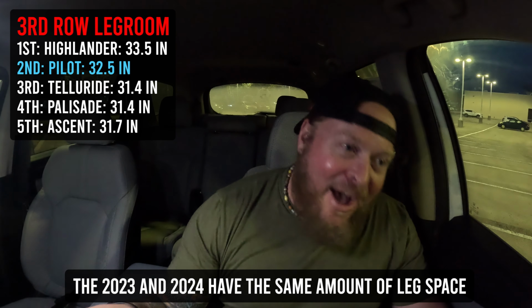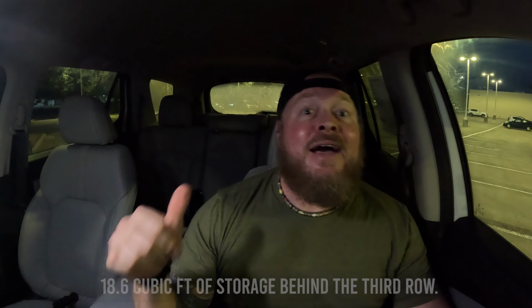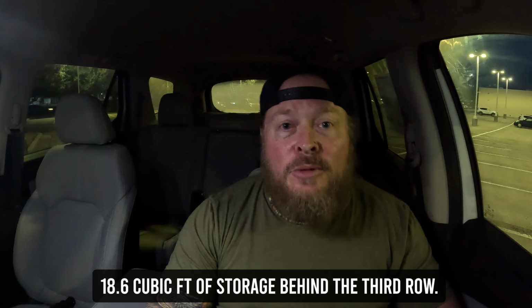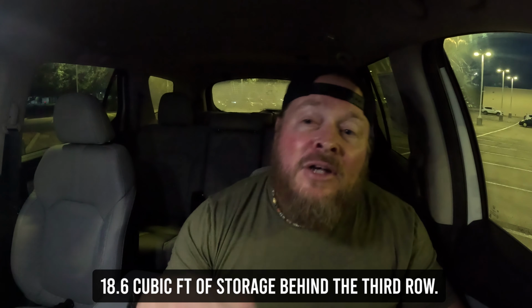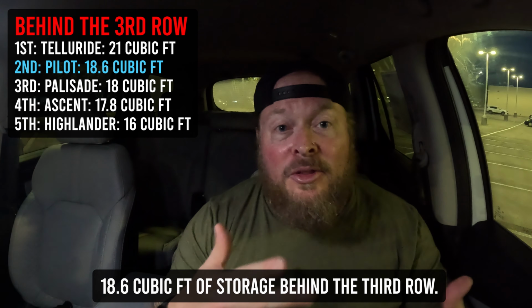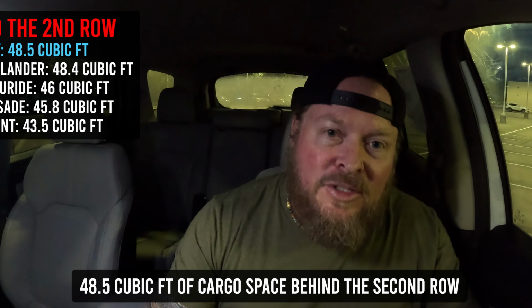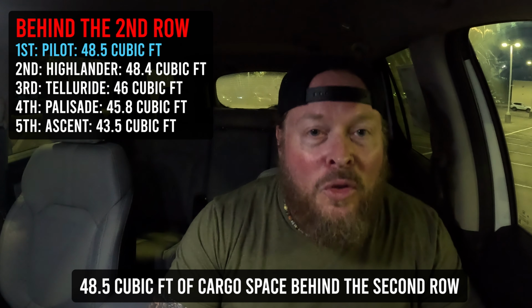Now that you've seen that, let's talk about that cargo space in the very back. With the seats all the way up, right? The third row up, 18.6 cubic feet of cargo space back there. So throw comparison up so you can see how this car stacks up to other makes and models out there in the world. When you fold those seats down, now behind the second row, I believe you've got 48.5 cubic feet of cargo space. So I'm going to throw up a comparison, see how this car stacks up to other makes and models out there in the world when it comes to that.